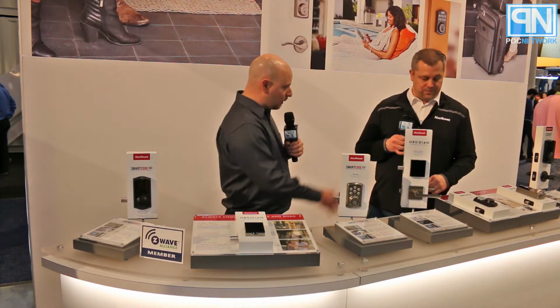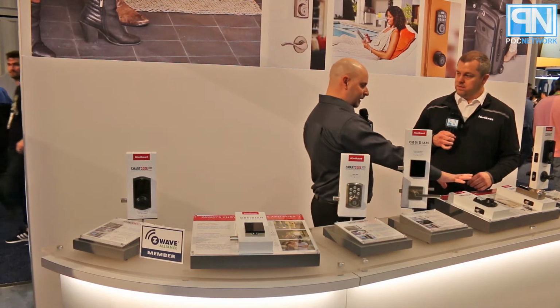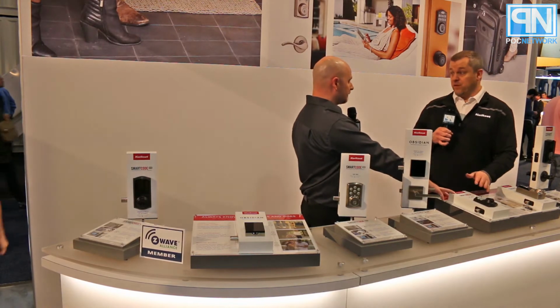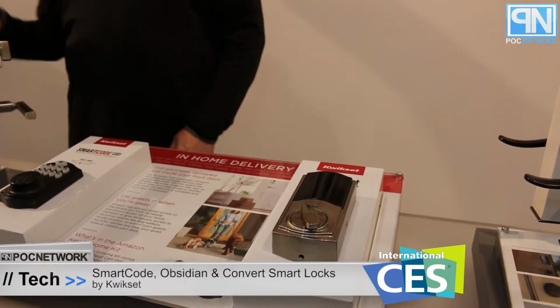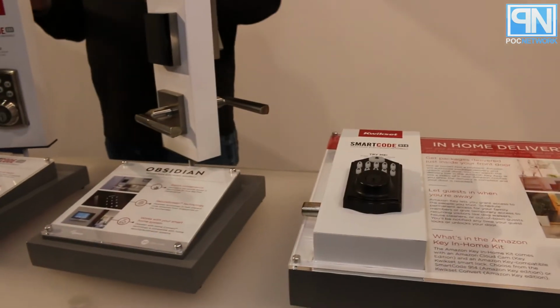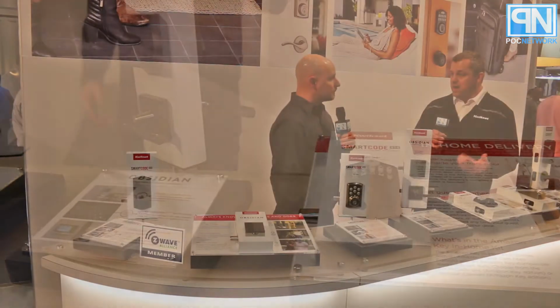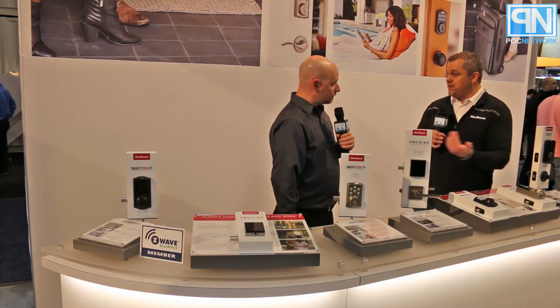Perfect. And then what do we have right here? This is kind of the original form factor, and it's been out since last year, right? It's been out for quite a long time. It's actually one of our best sellers. 914 is the model number of it. Again, Z-Wave and Zigbee available now. We're featuring this here because we have new contemporary versions of that we'll show you in a couple of minutes. But that's why we're showing that, because this is, like you said, the original.